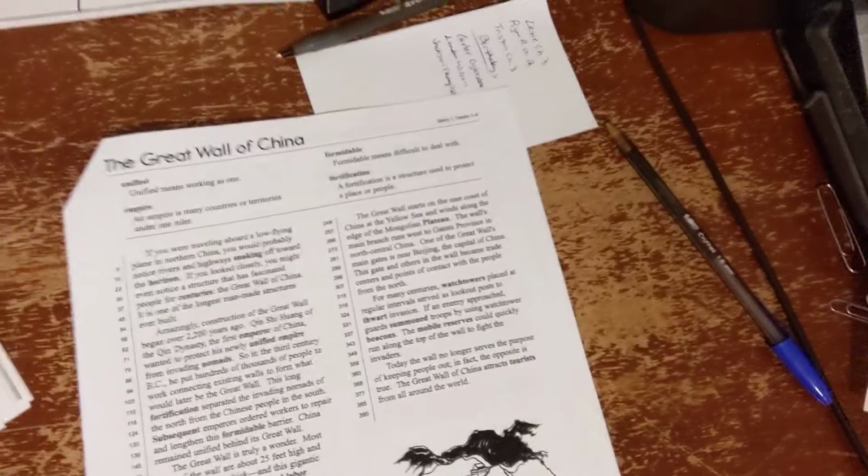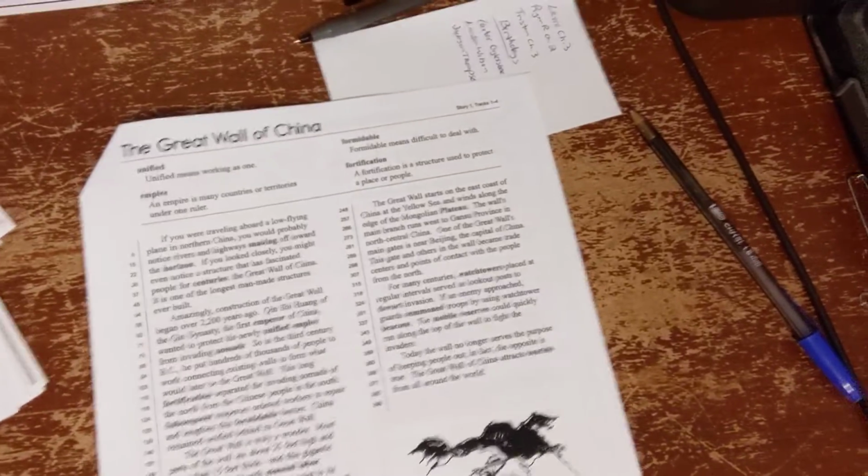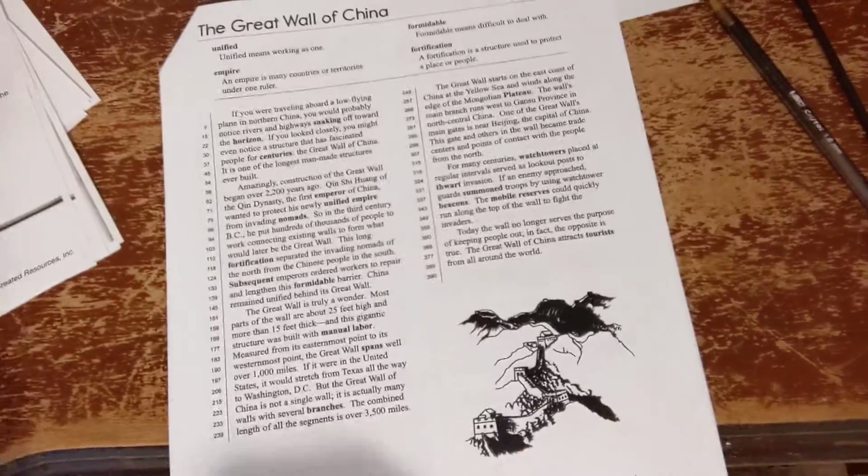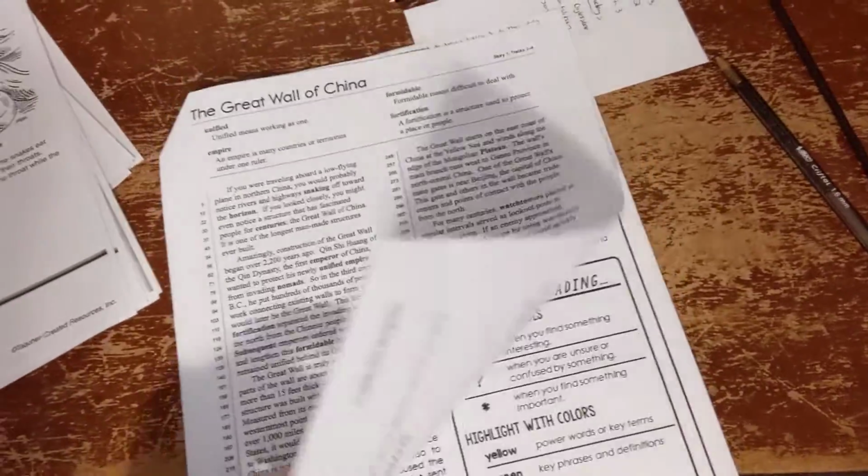If you have a Read Naturals, the Read Naturals is about the Great Wall of China, which ironically you are also reading about for social studies today. But it looks like this. Like I say in the video, when you read this, it would be good to look at your questions first. Most of these Read Naturals, this is your third one you've done now, so the questions are pretty much the same.